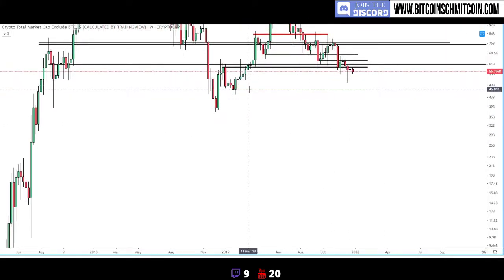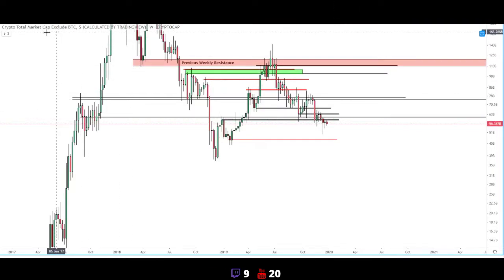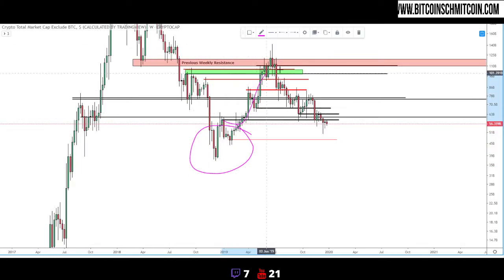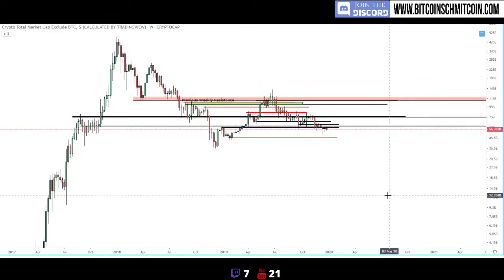I want to see this level hold for the altcoin market cap to really secure a good base. This could be one of those situations where the market finds its bottom, and keep in mind these are weekly candles, at the beginning of last year. It comes back down and retests the bottom this year, and it comes back up. Totally legit, could 100% happen.